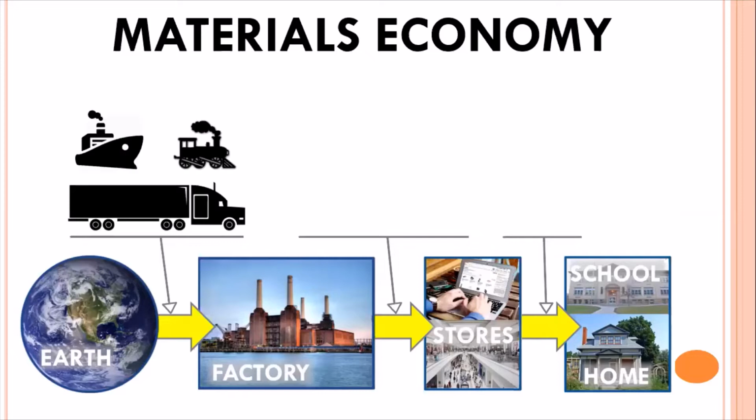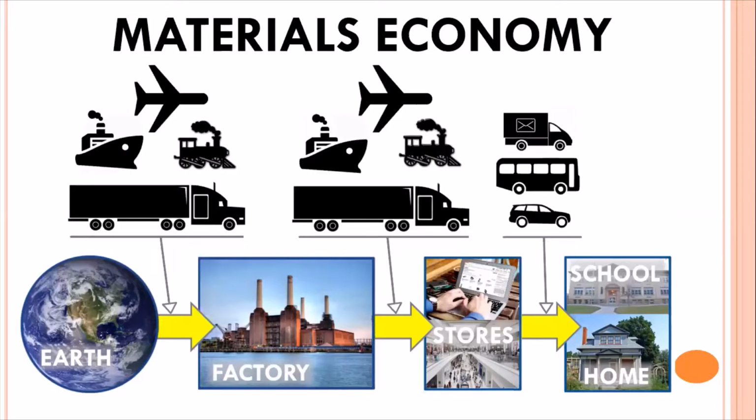We use trucks, boats, planes, trains, cars, buses, and delivery trucks to transport things throughout the materials economy typically, although there are some other ways like walking or biking that are really good options when available. Each of these vehicles gets power from some kind of fuel, and when that fuel is burned, exhaust is released, putting different greenhouse gases like carbon dioxide or CO2 into the air.